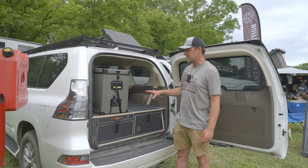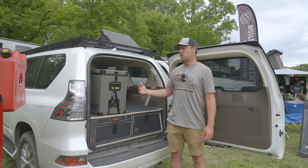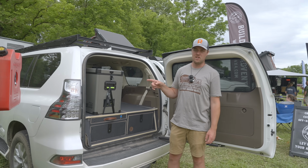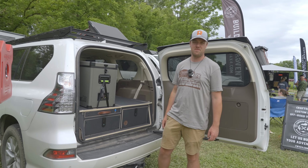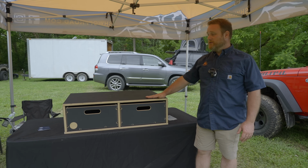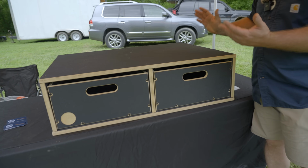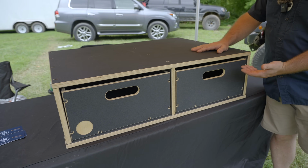This is going to be the lightest drawer system you can buy with fully extending drawer slides or even with a fridge slide on it. But there is a lighter option. I'll take you over to the SHW booth now and let him show you the lightest option. Hi, I'm Wes with SHW Off-Road, and this is our ultralight series. So this is the lightest drawer system on the market. We make it to fit multiple different vehicles, and what's cool about it is it's not using traditional hardware.